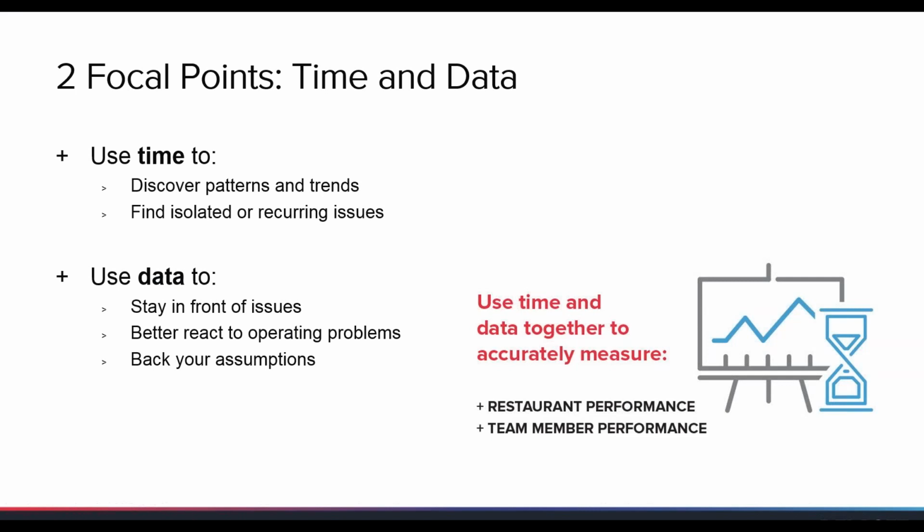So next we talk about two focal points as it relates to understanding data in our restaurants. And what we have in those terms of those focal points is time and data. And we use those together to understand what is happening in our restaurants and why. We use time to understand if we have patterns, either restaurant related or team member performance related, or it's an isolated incident. Perhaps we as operators or somebody on our team had a bad day.